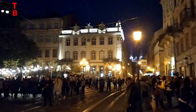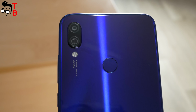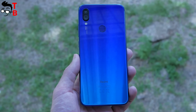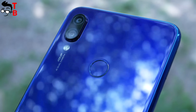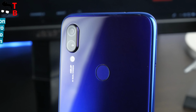Without any doubts, Redmi Note 7 has one of the best, or maybe even the best camera in the price category under $200. I was not surprised by 48 megapixel images, because they are not much different from 12 megapixels, but I really like night mode. In my opinion, Redmi Note 7 makes the best photos in low light conditions among budget phones.